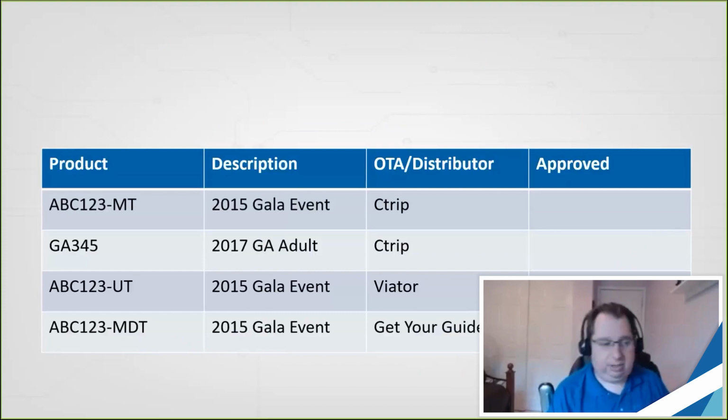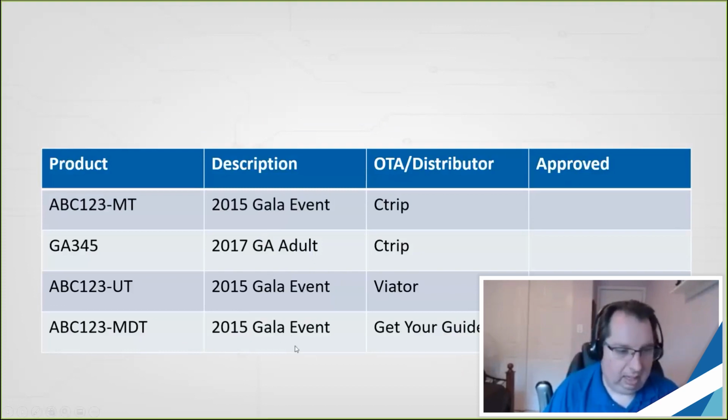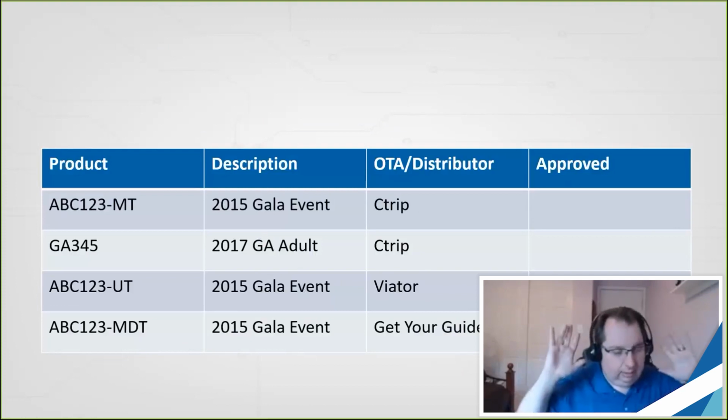Go through the sales channel manager. Here I've identified 4 different products. I just built it into a spreadsheet. The 2015 Gala event, the 2017 GA Adult, and a couple more 2015 Gala events sold on behalf of C-Trip and Viator and Get Your Guide. So I built a spreadsheet, didn't delete anything, just built a spreadsheet, with a nice little approved column here.